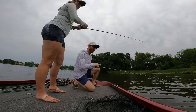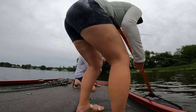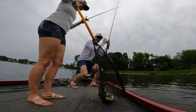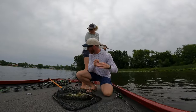These little treble hooks. You got the net? You said we weren't netting. Yeah, I said it, but let's just go ahead. Oh, he's running towards the trolling motor. Oh, dude, that's a good one. Oh, my God. Right in the net. Biggest one of the trip. You need to weigh that guy. Okay. Woo! Break all the rods.